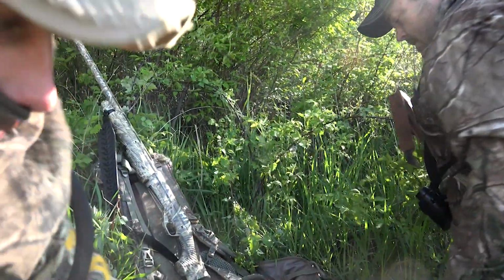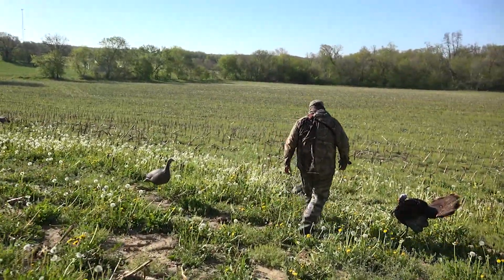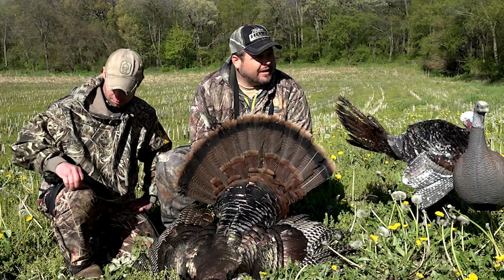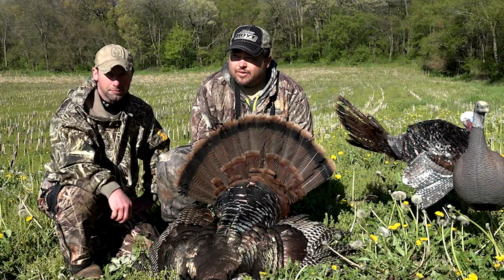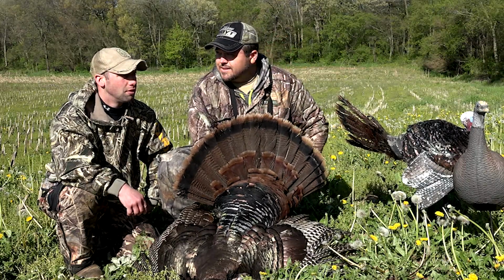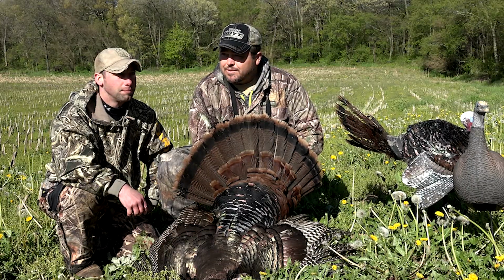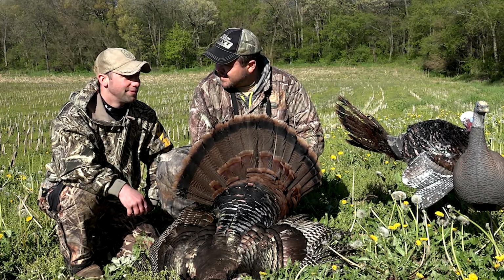We had a lot of birds gobbling, probably about 6 or 7. We didn't see anything but this bird. They were on all the local properties, and you could tell that they were just getting peeled away by hens. We were both just sitting there thinking, well, let's pack her up, and I guess this is going to be one to eat and tag.